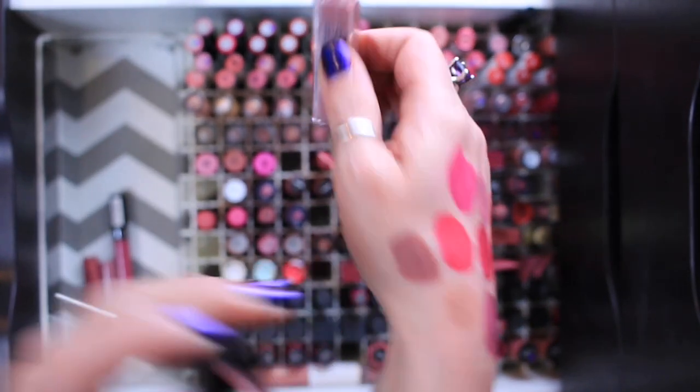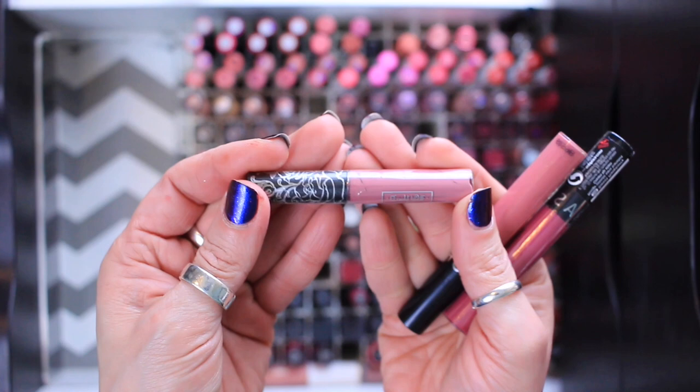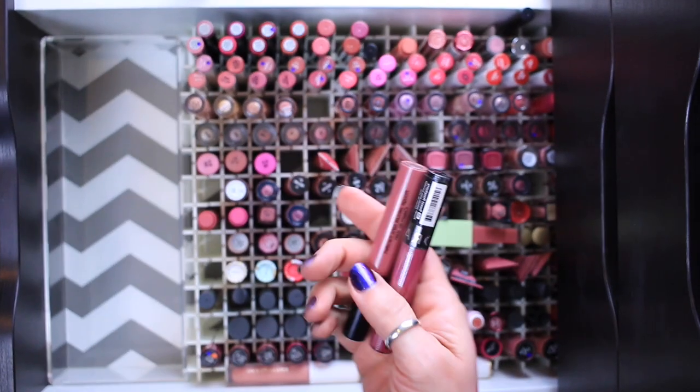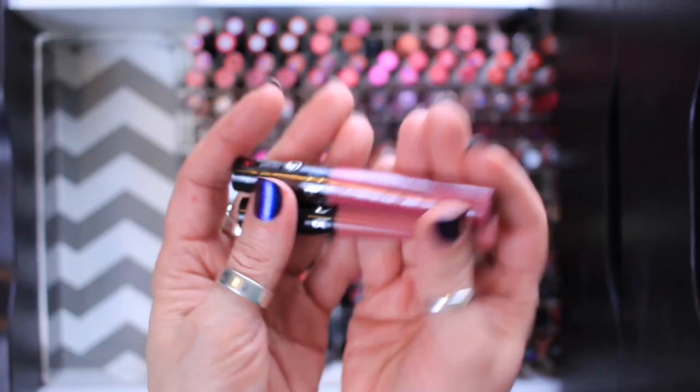That's Gray Envy, so I'm gonna keep this one. Oh, I have another Kat Von D liquid lipstick. This is a mini in Lovesick. Well, just this one's still sealed. We'll keep that one. And then I have two of the Sephora liquid lipsticks.